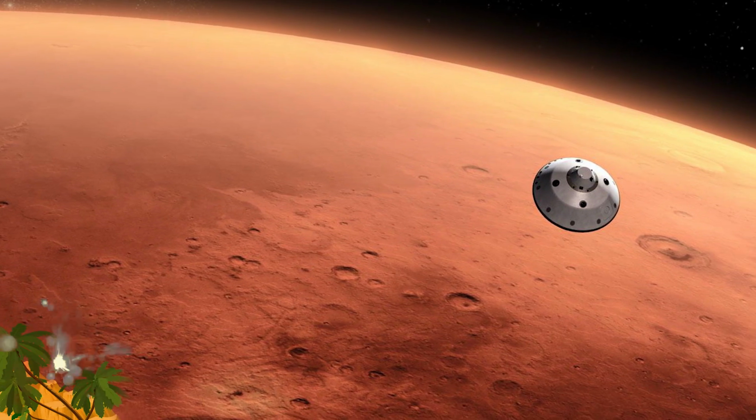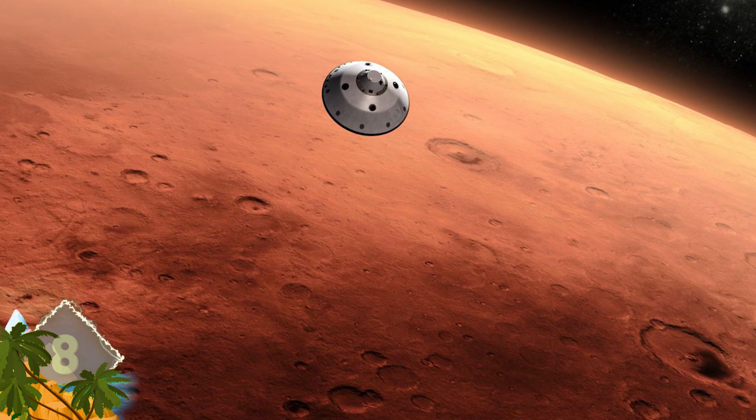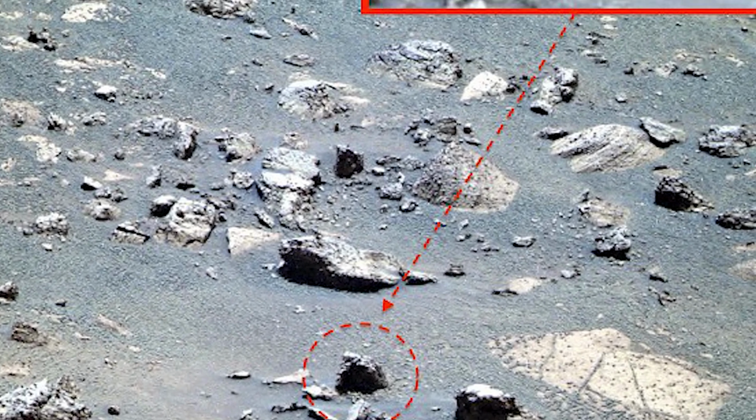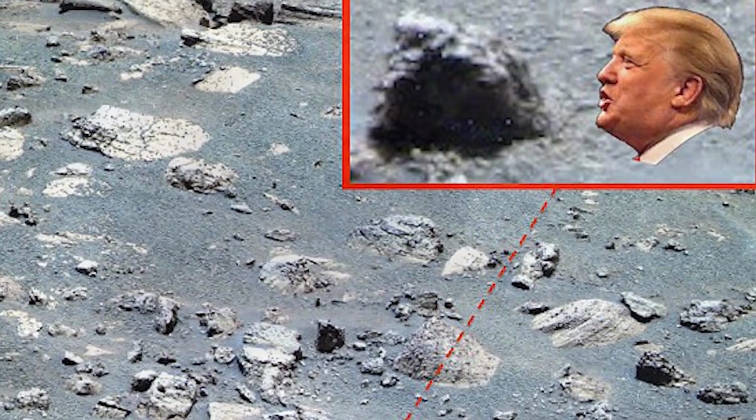Number 8. Trumped. In the interest of equal time, we should mention that another political figure seems to be represented on Mars, and this time it's President-elect Donald Trump. UFO hunters claim a rock formation bears a striking resemblance to the Donald. See for yourself in the picture. Proponents see the hair, face, and nose of Mr. Trump, while detractors simply see a shadowy, jagged rock. The graphic of Mr. Trump's profile superimposed over the rock formation might make the resemblance more apparent.